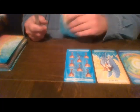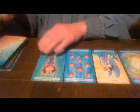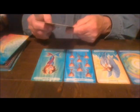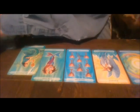It shows up all the time, and other cards, you go for months and not see them. The fourth card, your challenges, should there be any, and yes, there will be. You've got the Lovers and Choices. And the final card, card number 5, your message from Spirit. We've got the King of Pentacles, and he's all about trust. Wow. Nice.